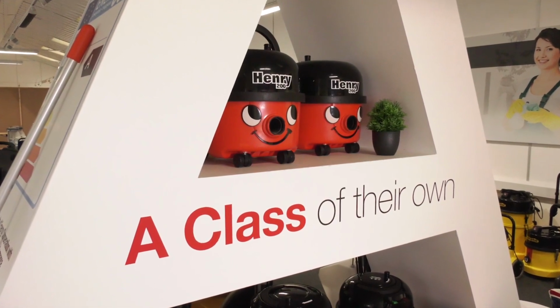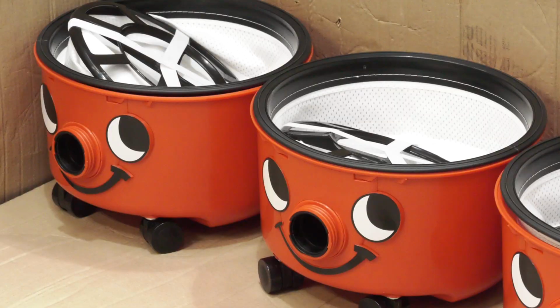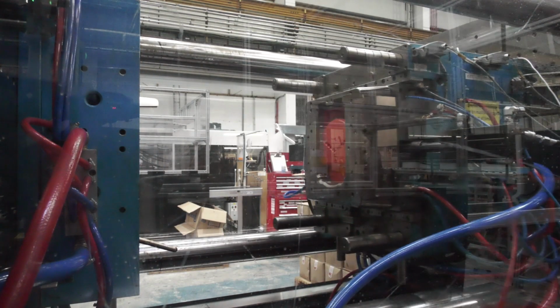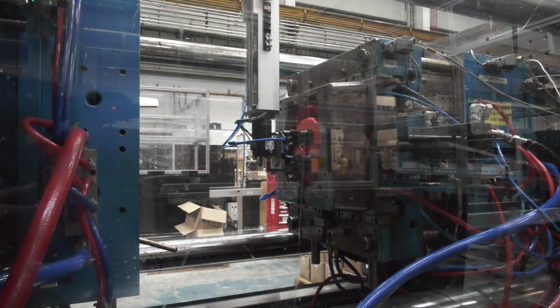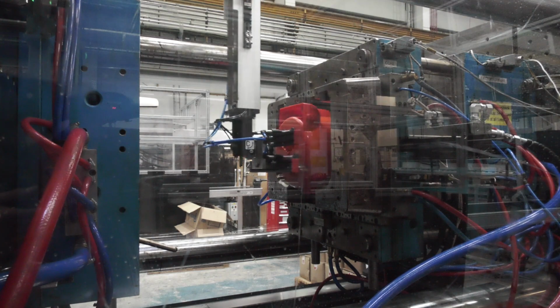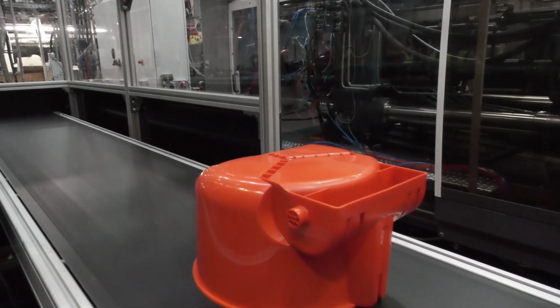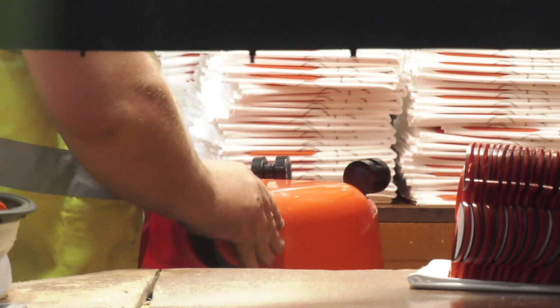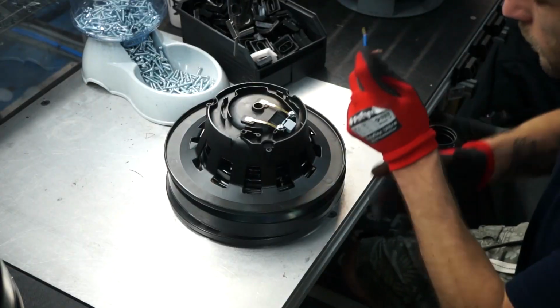Numatic have been manufacturing the Henry vacuum for many years. There's many variations. They produce a number of different products here. Does the flexibility of VISI help them with all their product range? With the variation in product, they've got approximately 2,000 tools, so VISI allows them the flexibility to maintain those and then keep the production line running. As I said, this is a great UK manufacturing story.